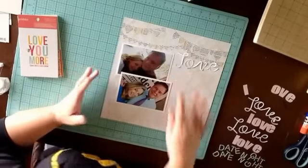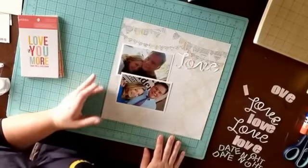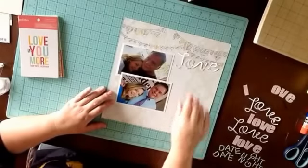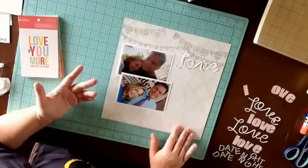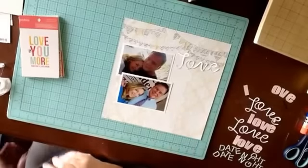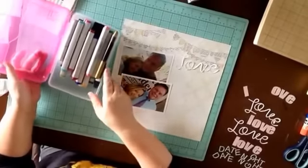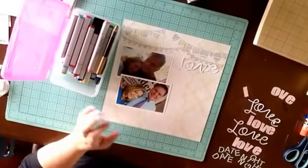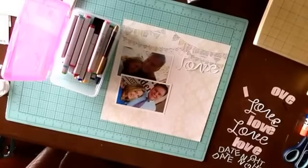Okay, so the inspiration that I'm taking from Lisa Dickinson is she's done this love, love, love, love, love all the way down the page, and she's also done it sort of in a rainbow. So she starts with blue, and then she goes to pink, and then green, and then red. So let's see what I can do to kind of mimic that. I love using Copic markers to alter the colors of my titles. So let me just get a scrap piece of paper to play on here.